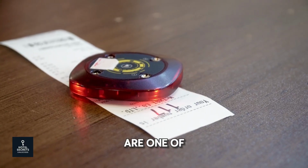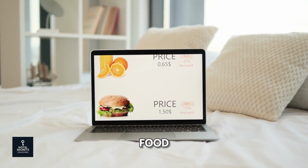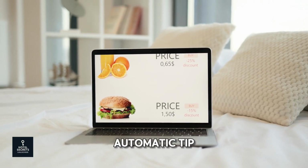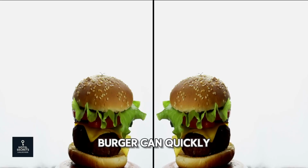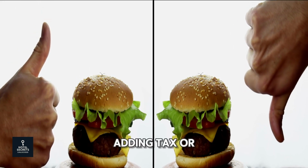Let's talk about cost. Room service fees are one of the biggest hotel markups you'll encounter. You're not just paying for the food, you're paying a delivery fee, a service charge, and often an automatic tip. A $15 burger can quickly turn into a $28 charge on your room. That's without even adding tax or drinks.